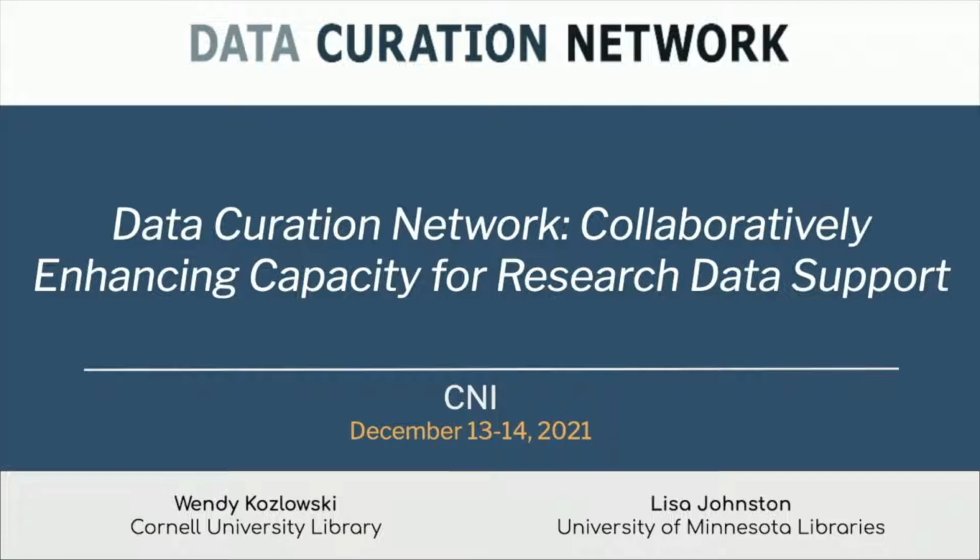And I am Wendy Kozlowski. I am a data curation specialist at the Cornell University Library. I also coordinate our campus-wide effort for research data management services. We are both a part of the Data Curation Network, which is what we're hoping to talk to you a little bit about today, introduce you to it if you don't know what the network is, and give you some updates on what we've been doing in the last year or so.